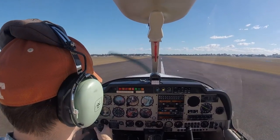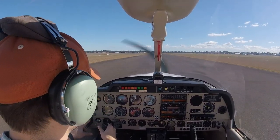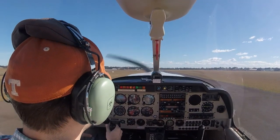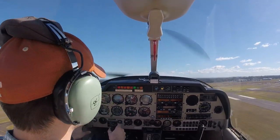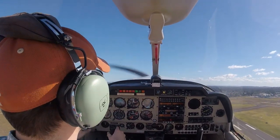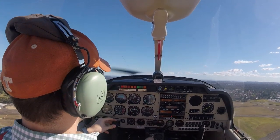Airspeed indicating. Mike Fox Yankee, just sending upwind to traffic. Mike Romeo Charlie, runway left, clear to land. Mike Romeo Charlie, transmission was clipped, confirm runway left, clear to land. Clear to land, runway left, Mike Romeo Charlie.